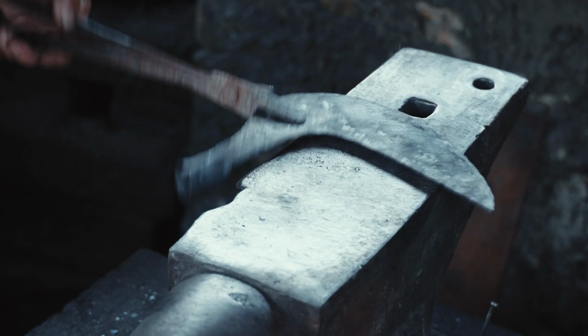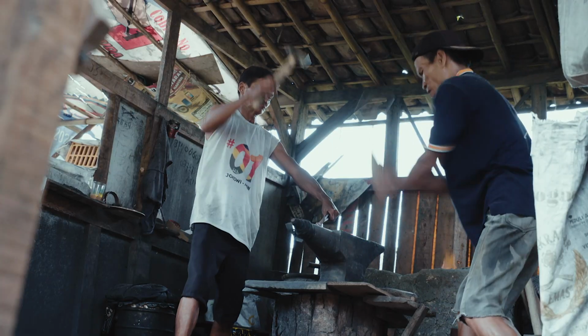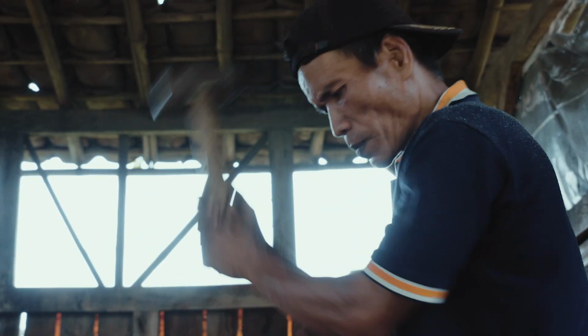Atang inherited a long line of blacksmiths. With only hand tools and a steely eye, the game here is all about precision.